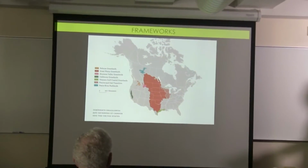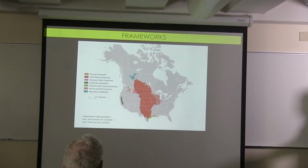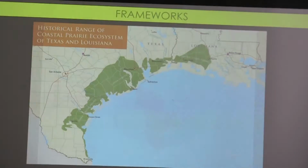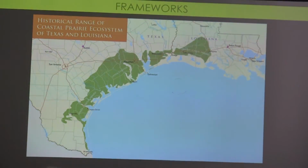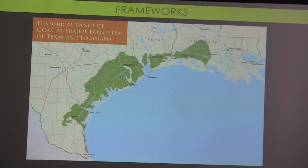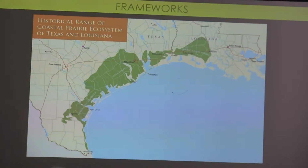All right. Quick framework on where I work. Everything in red is that great Midwestern prairie where a lot of the food that we eat comes from. The green patch down there, though, is our home prairie, and oftentimes it's left off of prairie maps, but it's a pretty big space. Everything that you see in green there, except along the drainages, the waterways, was a grassland. In fact, the vast majority of Texas, what we think about Texas, was a grassland. That's why we're such a great ranching state.